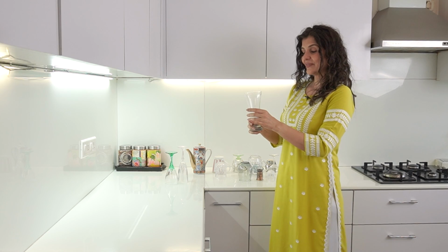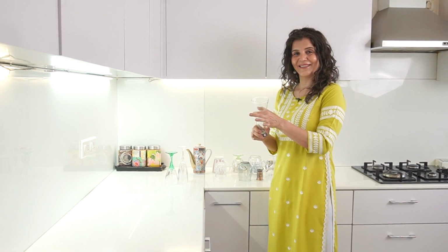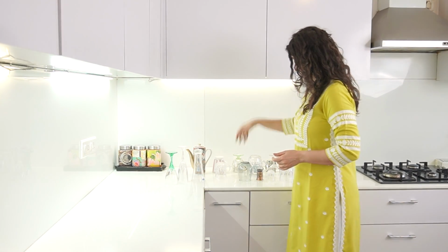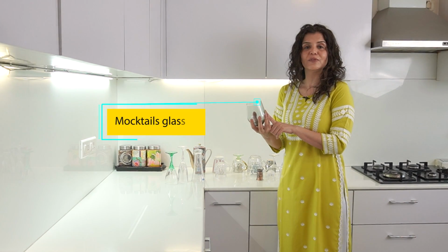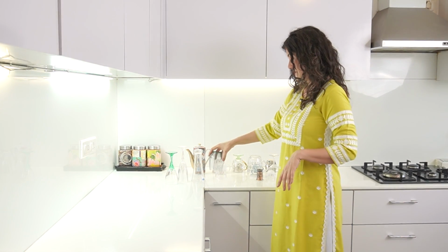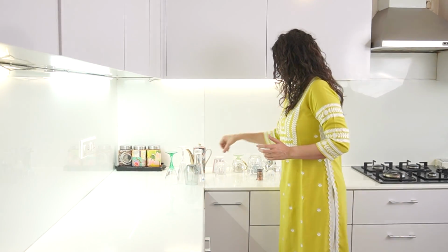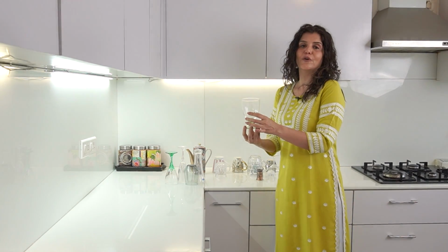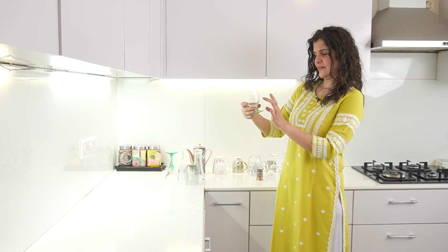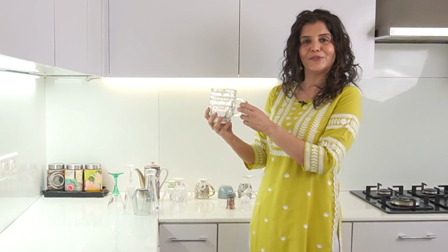Okay, this tall fellow is my smoothie glass. I love having my little ice cream smoothies and stuff. So that's what I have in this. This is used sometimes for mocktails, or it's multi-purpose. You can serve any drink in it. Then this I tend to use for like brandy based drinks, if you have any. It just looks fancier.